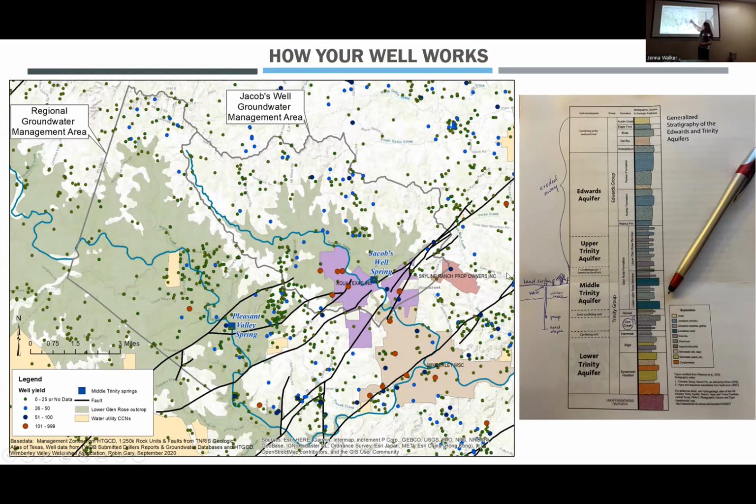In these dark gray or dark green sections, that is where water can very easily go into the Middle Trinity Aquifer. You see that Dry Cypress is all up around in here, and there's a lot of known karst features there. So when it rains, that's where the water goes back down into the aquifer and we see the recharge.